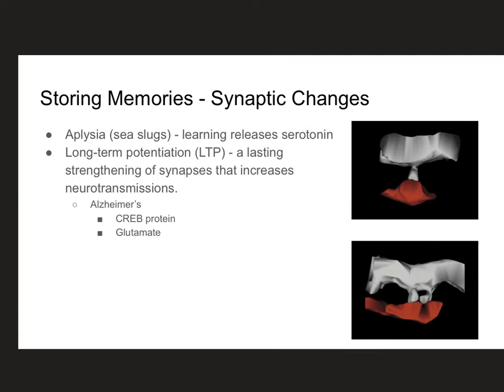Well, when we store memories, there are actual synaptic changes. So there are actual brain changes whenever we have a new memory. We first discovered this with the use of sea slugs. What we found with sea slugs is that because they have neurons similar to ours, whenever they learned something new, they released serotonin. So there was an increase in serotonin in sea slugs.